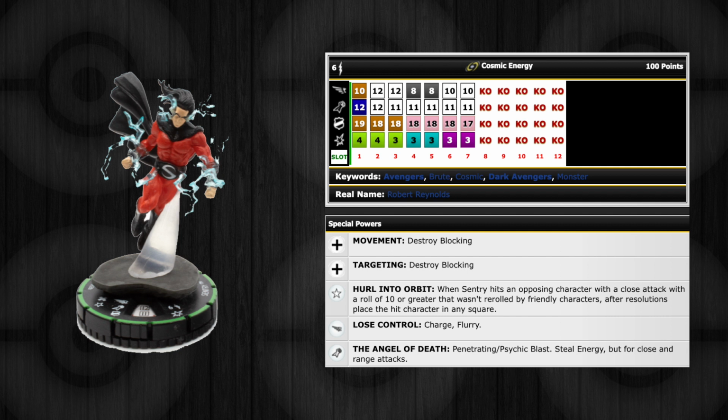Imagine hitting someone and teleporting them back to your side, and then everyone just wails on him. He's going to be really hard to deal with. He's got Charge, Flurry or Running Shot, so he's always got movement. He's got Psychic Blast later on with Steel Energy. For close and range attacks, this guy is Sentry.